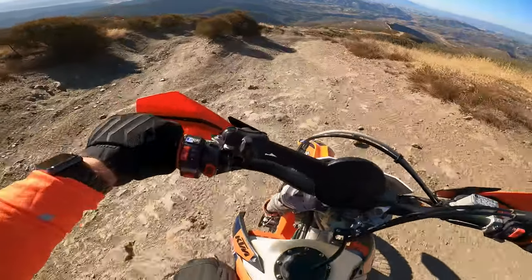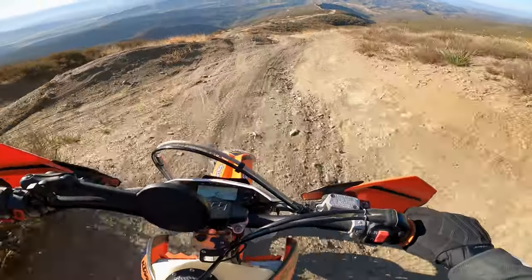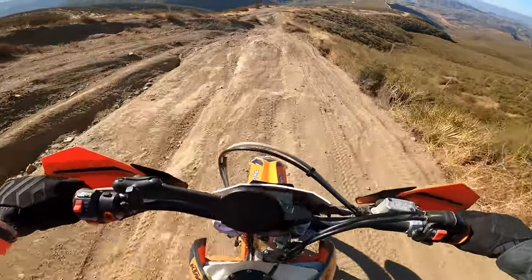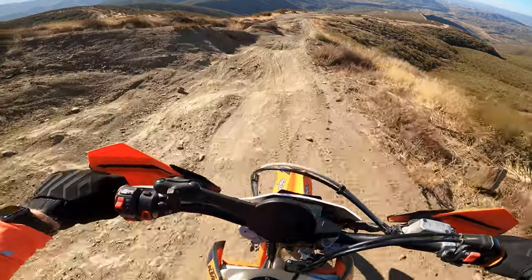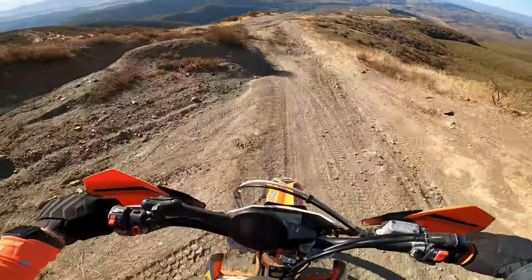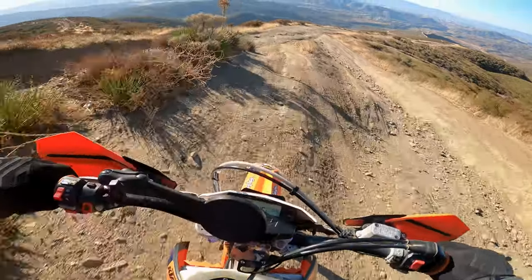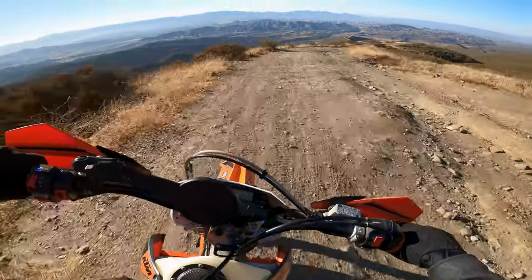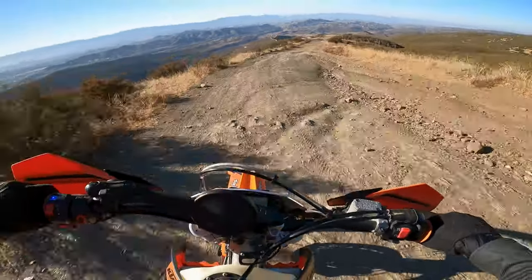Sat down, weighted the rear. I am using both brakes, but more so the rear, like there you heard it lock up. The front, I just feather it. But I don't want the front to lock up because I need it to guide me, so I need that tire moving. And then I just hold in the clutch while I'm doing that.